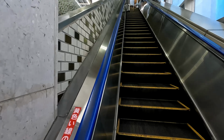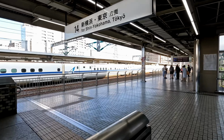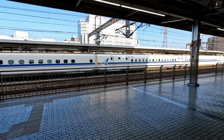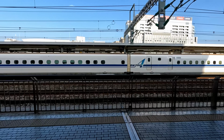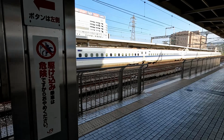Odawara is the first stop on the Tokaido Shinkansen south of the Tokyo area, where the non-stop N700 trains are already performing at their cruising speed of 285 km per hour. It takes a bit longer than a half hour to get to Odawara from Tokyo on the Kodama all stations trains.